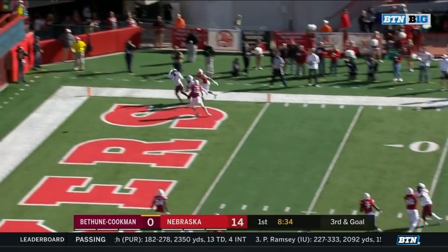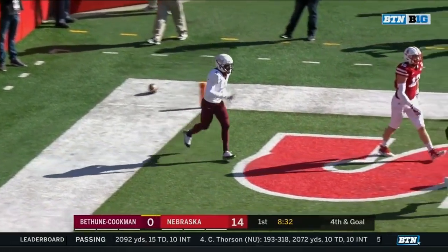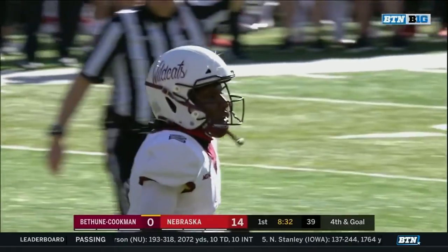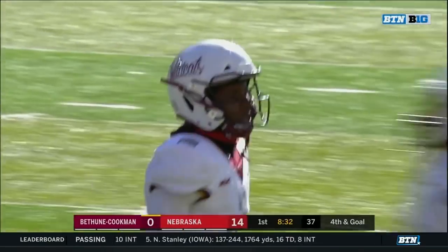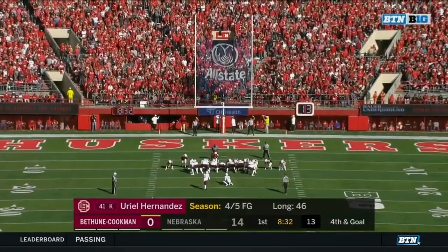Israel instead back to throw. Was looking for the corner. He was intended for Mitchell, and it was well covered by Nebraska. Lamar Jackson was one of the defenders there. Here's Uriel Hernandez.